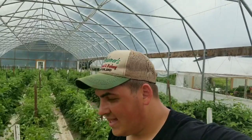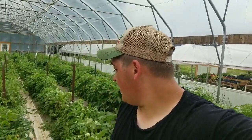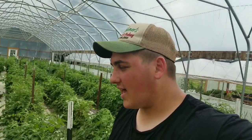Today I am standing inside our high tunnel, and I just realized I was working outside in the field with Adrian before he had to go to the farmer's market, and I was gonna do some work in here. I haven't showed you guys the high tunnel in quite some time. We started picking tomatoes on May 27th. I think we picked our first tomato, and today's like June 8th or 9th. So we've already picked close to 100 pounds of tomatoes out of here.